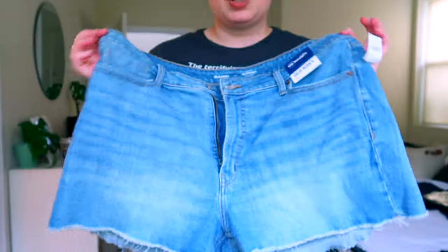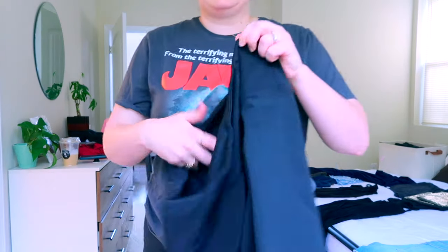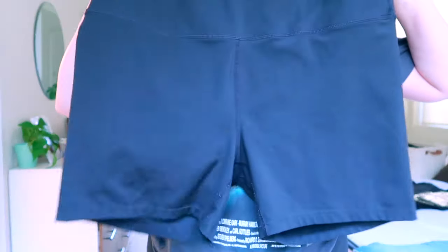I feel like it's so hard to refigure out shorts. I have a favorite pair of jeans and I literally could not find them in the bigger size. All right, for biker shorts, I have a 2-pack of biker shorts that I got from Amazon last year because I needed bigger shorts for the summer. These ones are pretty thick. They're not gonna rip. You're not gonna see anything through them. I didn't get the ones with pockets.